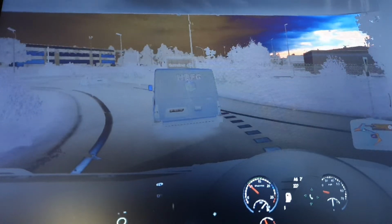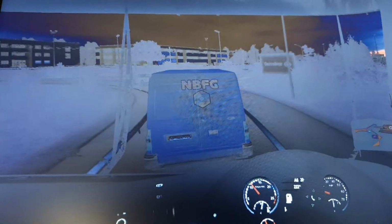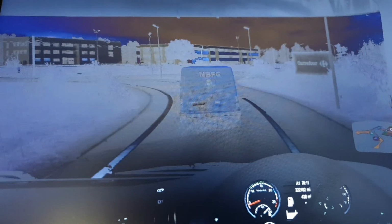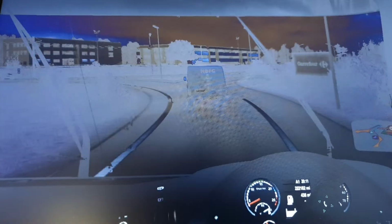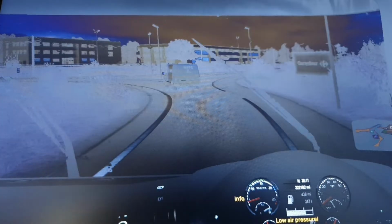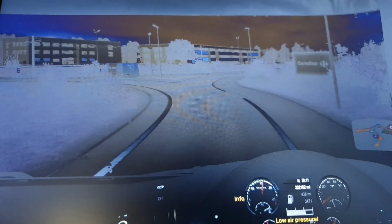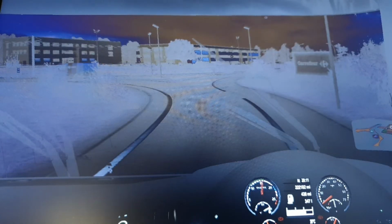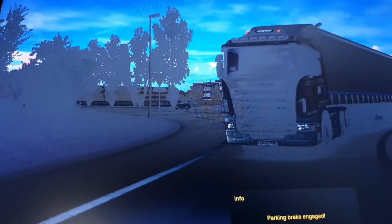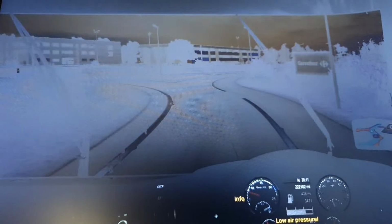Now to answer someone else's question from a comment I got, am I doing more European work other than tippers? The answer to that is yes. Apparently there's a car in front of me somewhere. Let me go and have a look. There is definitely nothing in front of me.